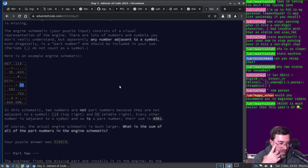2022 D5 is much easier than this year's D3. I've noticed that the difficulty goes up and down every year. And I think it's just really tough as a problem designer to make problems that have difficulties that are equivalent from one problem to another.